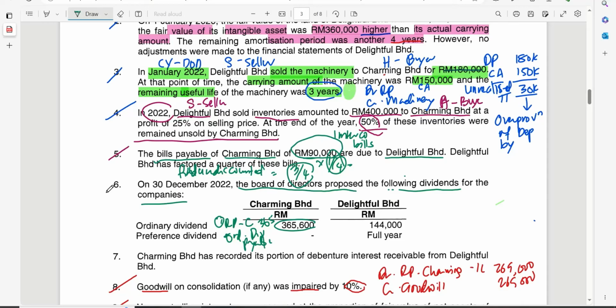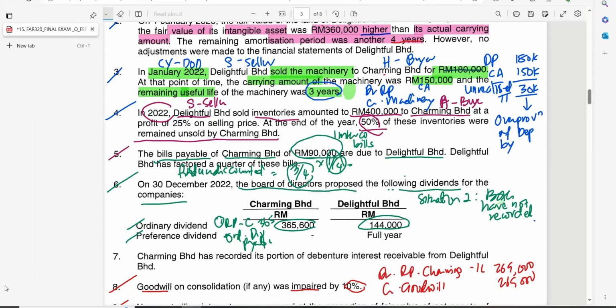So you are going to do that. The same thing should be done for Delightful. You are also going to record the dividend that was not recorded, because this is situation 2, where both have not recorded. Situation 1 is where both have recorded. Situation 3 is where the subsidiary has recorded and the parent has not. So let's look at the case here. For both ordinary dividend and preference dividend, these are situation 2, where both have not recorded.